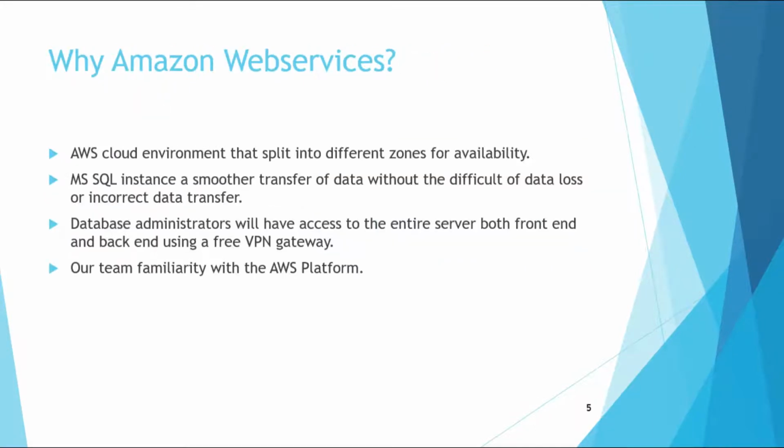Why did we choose Amazon Web Services? We chose this because our team is familiar with the AWS platform and also the AWS cloud environment that's split into two different zones for availability. The Microsoft SQL instance allows a smoother transfer of data without the difficulty of data loss or incorrect data transfer. And the database administrator will have access to the entire server, both front end and back end, using the VPN gateway.